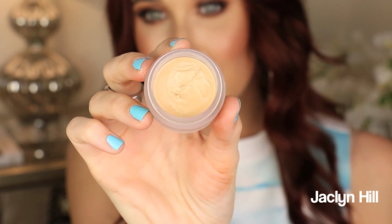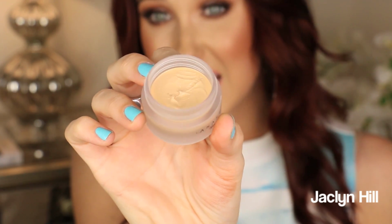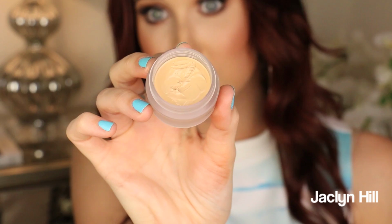You can see right there, it looks like it's been touched a couple of times, and I have used this color probably like 8 times already. So really, the tiniest bit goes the longest way.